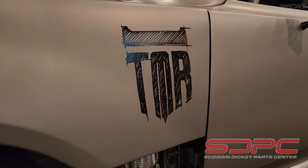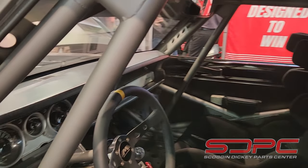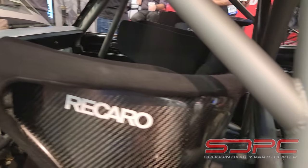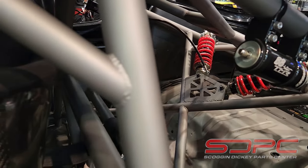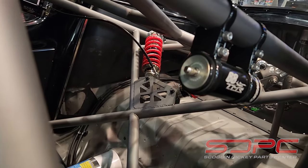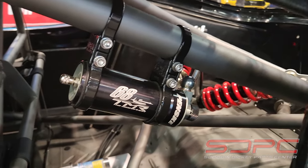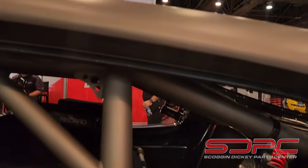TMR stands for Modern Racer. It's on Instagram. I believe he's a Ford designer. And this is just way too cool all the way around. A lot of really neat custom touches, a beautifully fabbed cage. And look at the cantilever pushrod style coilovers powered by Penske, which of course I am in the Penske booth.